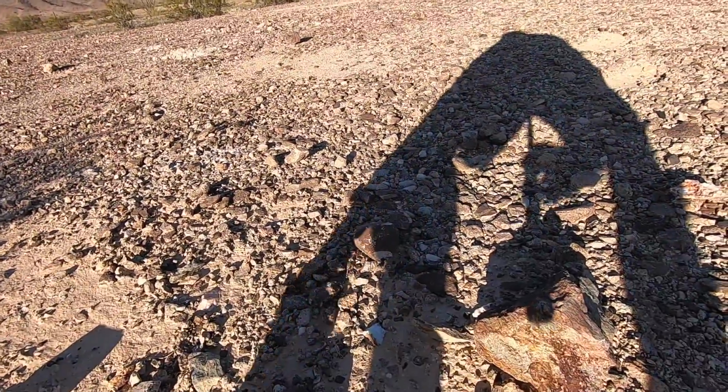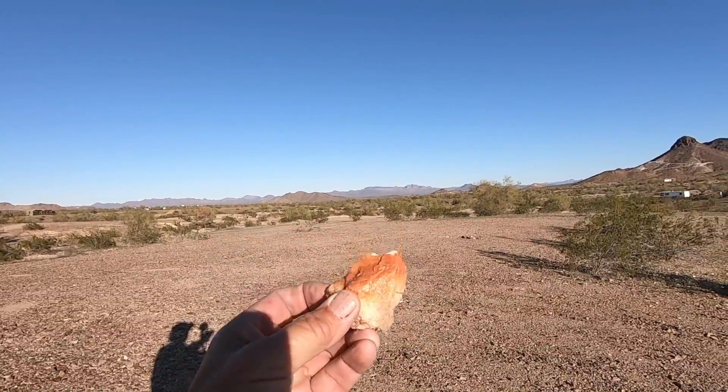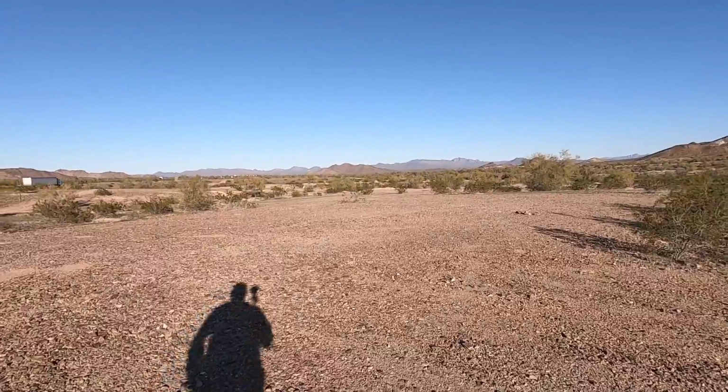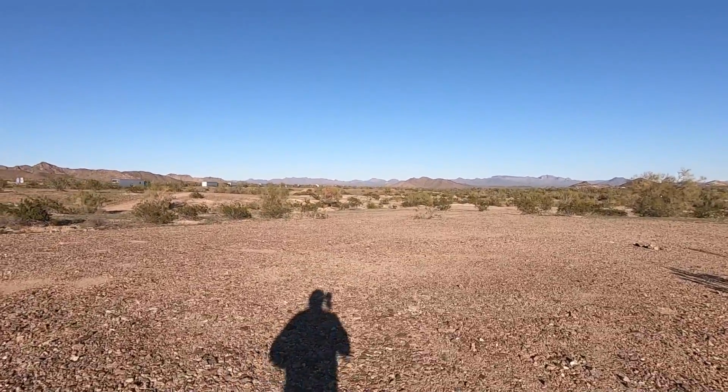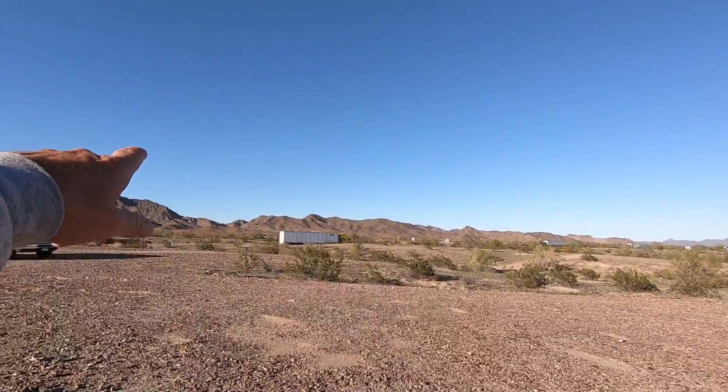Chunk of quartz, look at that. That's what you want to see, color in the quartz. Gold around here. But this is definitely the end of the gold claim. There's 160 acres on this side across the interstate.